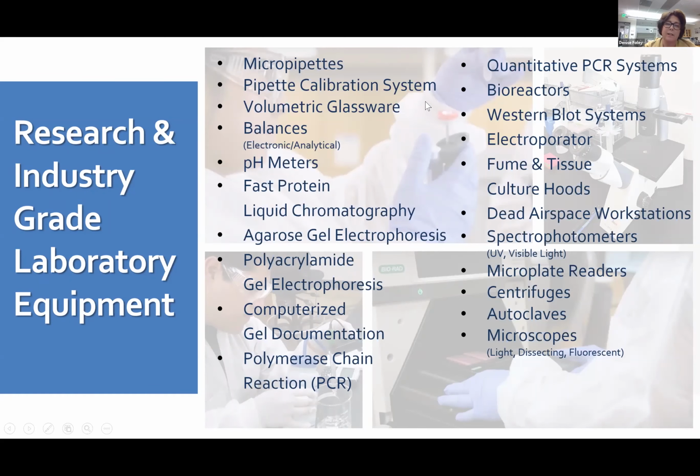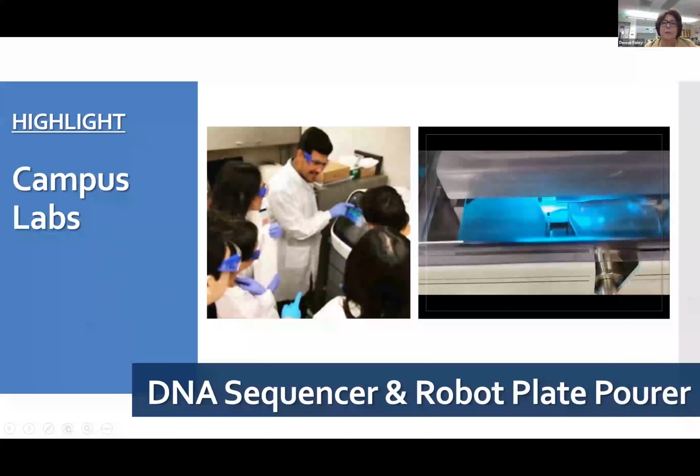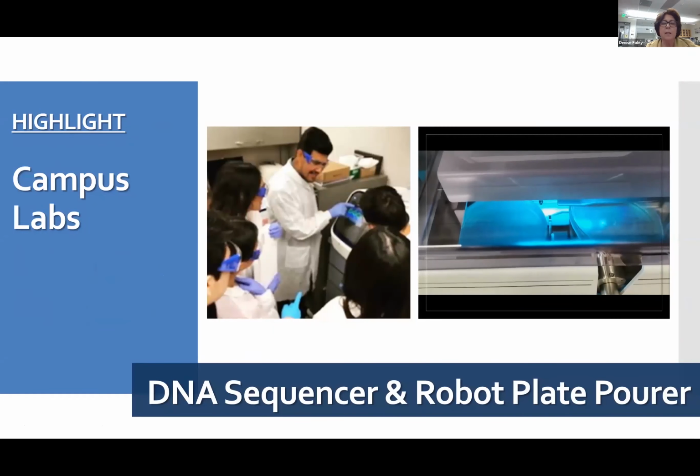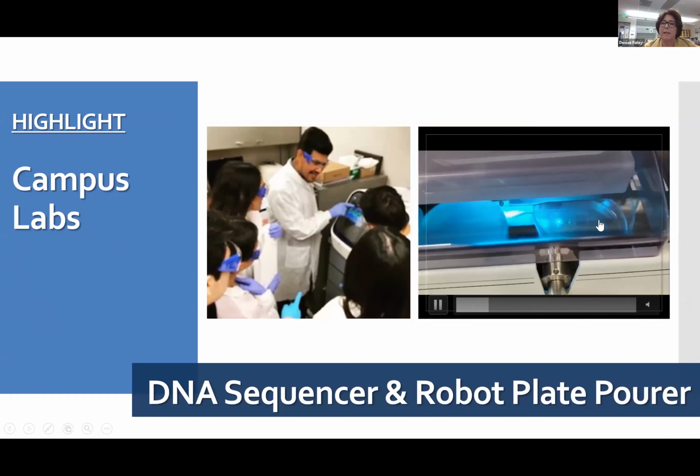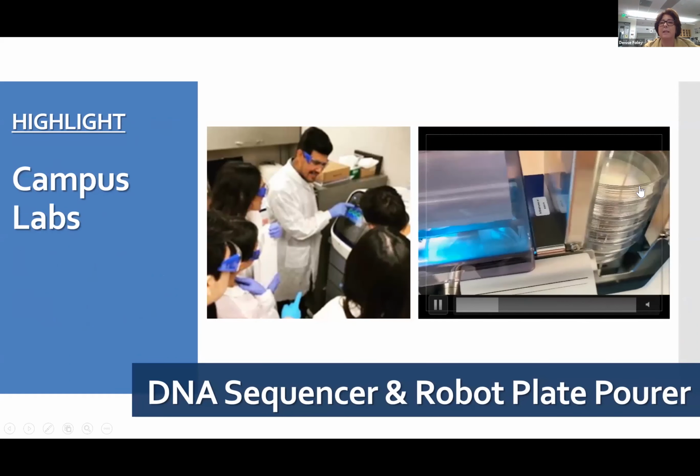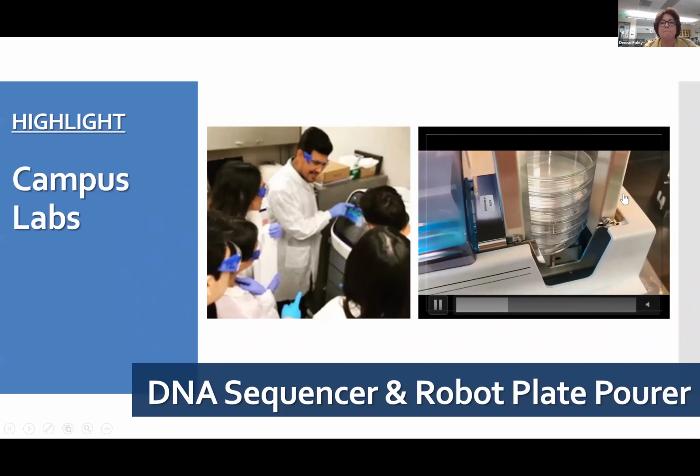So this is not even a full list, but just an overview of all of the different things that students can learn how to use. And as I mentioned, this is the robot plate pourer, and it's making some plates right now. It's in action, so you can see that working.